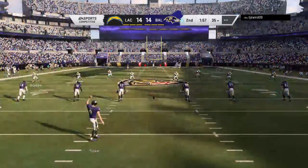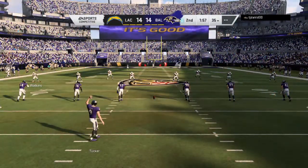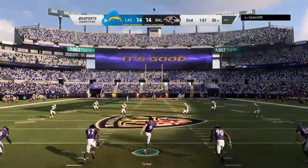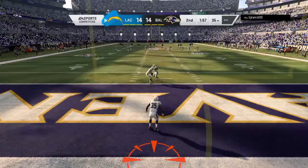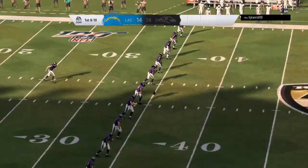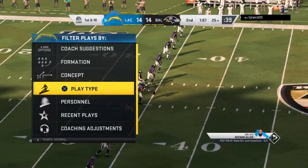Tucker with the extra point, and we've got a tie game here in a back-and-forth first half. This one tied at 14 now as he sends this one away. And this will be a touchback as that sails over the end line.